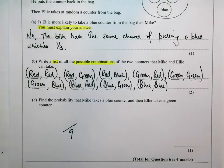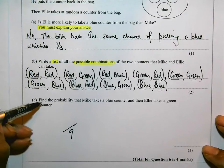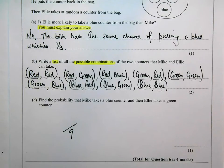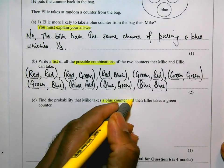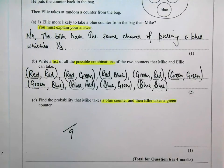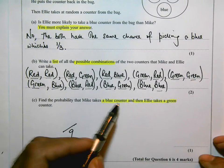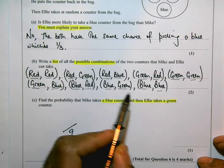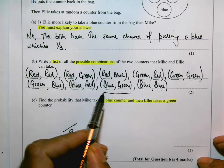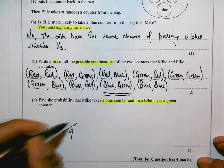And the question says, find the probability that Mike takes a blue counter and then Ellie takes a green counter. So how many of those are there where Mike took a blue counter out and then Ellie takes a green one? And that is the only one. So it's 1 out of 9, and that's what I'm going to write in my answer space, 1 out of 9.